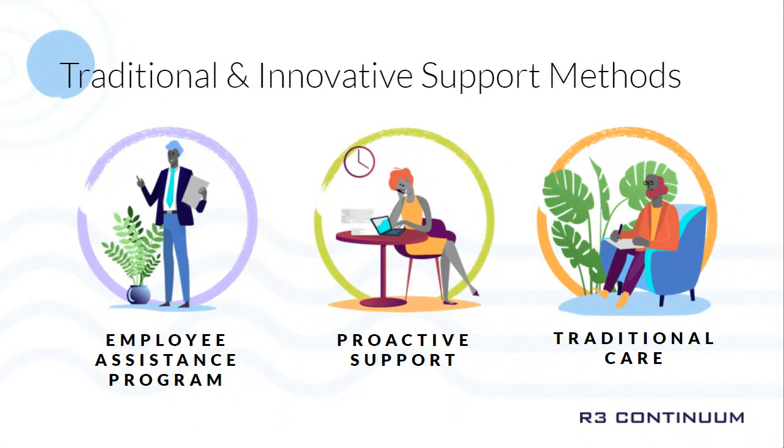Let's look at what I like to think of as the 3 buckets of options that employees have right now. I'm going to start on the right-hand side because it's where we normally think to start, which is traditional care. I have my private health insurance, I see my private doctor, Blue Cross Blue Shield, Health Partners, whoever it is. If I need health care, that's where I'm going to go. If I need to see a psychiatrist, I'll see a psychiatrist. If I need to see a therapist, I'll see a therapist, general practitioner, whatever you happen to have.